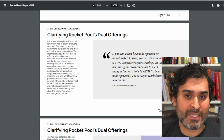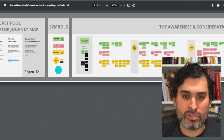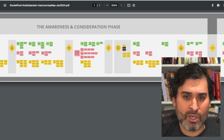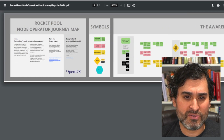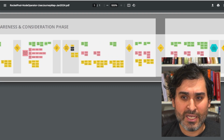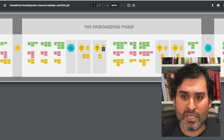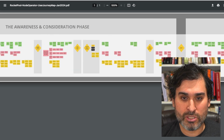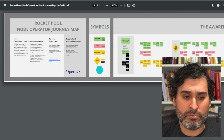And then next as well, they have this node operator journey map, and this is best seen on a local PDF viewer, because it's kind of restricted how you can see it in the browser. But there are all the different stages to becoming a node operator, and what happens at all those stages. So the awareness and consideration phases, and after that the onboarding phase, and all the different things that happen at those stages, and then the maintenance phase finally, and what could be blockers at those stages as well. So they've really gone into a whole lot of detail here, and I think that's really awesome to see.